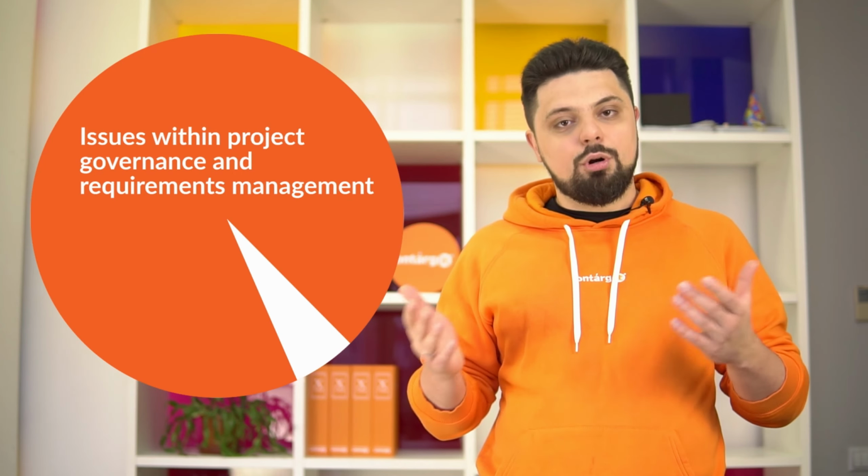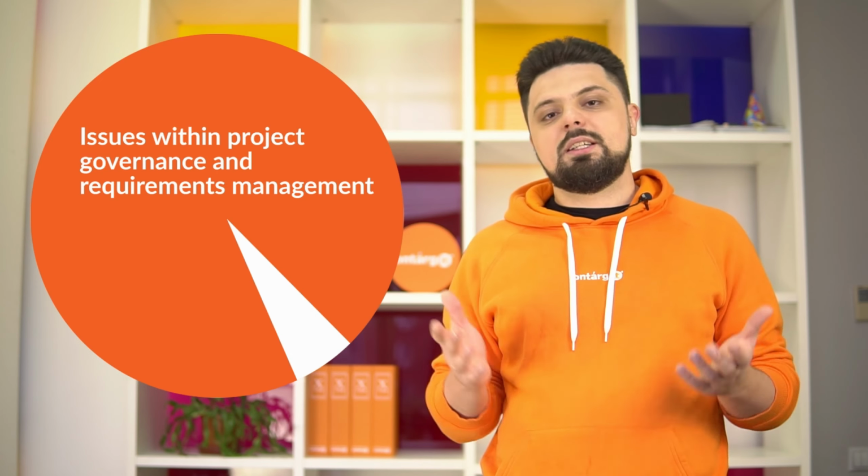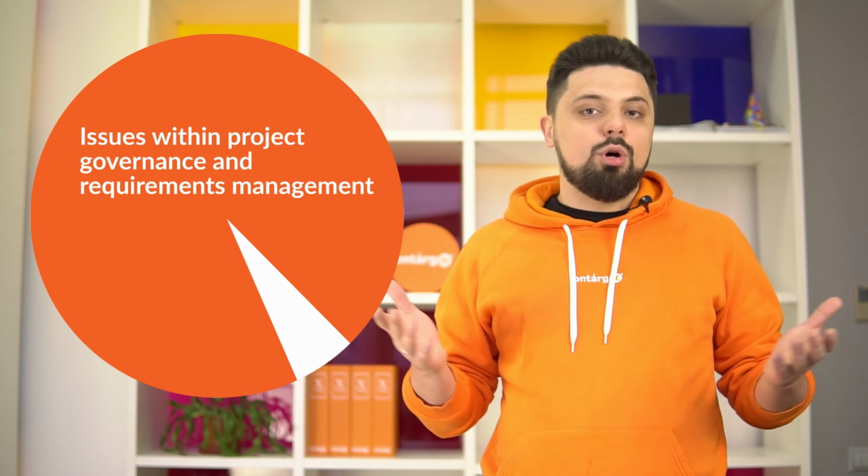It is a well-known fact that the vast majority of projects fail not because of wrong technology selection or technical limitations, but rather due to issues with project governance and requirements management. Nowadays, the technical possibilities are far ahead of what businesses have actually adopted. Historically, to address challenges with project governance, most ERP implementation methodologies follow the Waterfall approach.